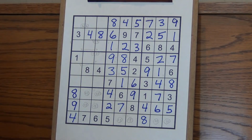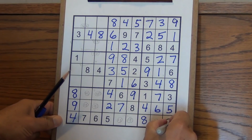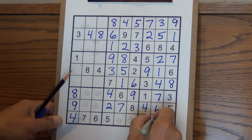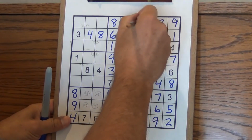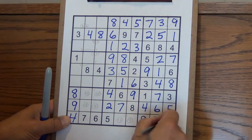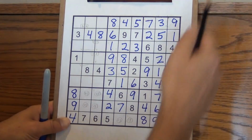And when my eye comes down here, I see 9. That had to be a 2 or a 9. It can't be a 9. It must be a 2. And so if this had to be a 2 or a 9, that must be a 9. And once again, I'll do a quick look over. And if anything obvious jumps out at me, I'll write it in. Otherwise, I'm going to take a little break.